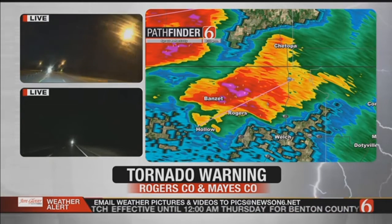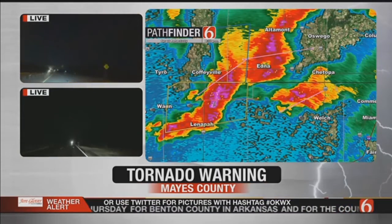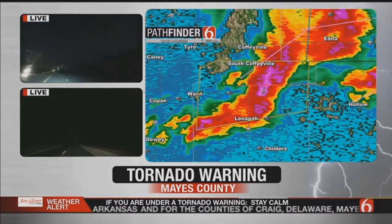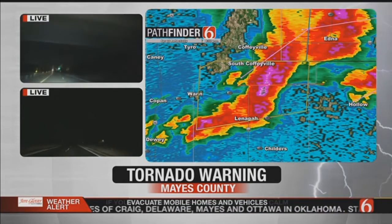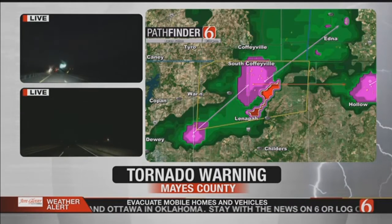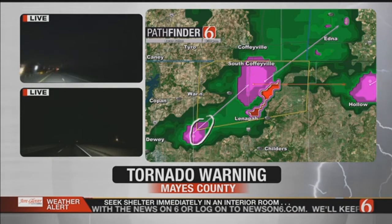Let me zoom out just a little bit and we'll take a little closer look at that activity. And that particular cell again is moving also mainly eastward at about 25 to 30 miles an hour. Quite likely has some hail associated with it. Bring in the hail indicator real quick so you can see again the potential for some hail there just on the south side of Coffeyville and also just east of Dewey.